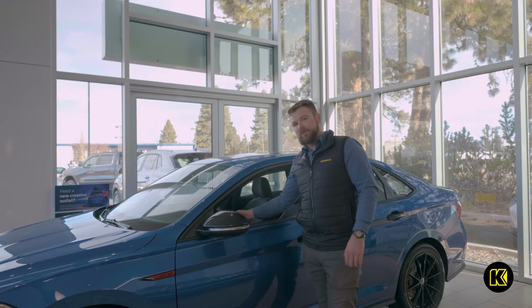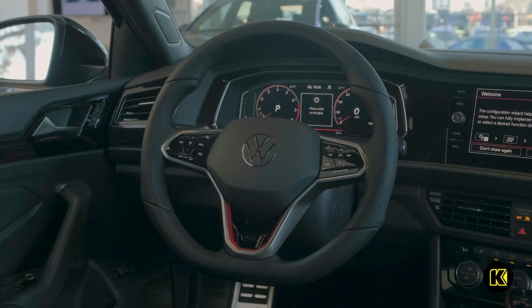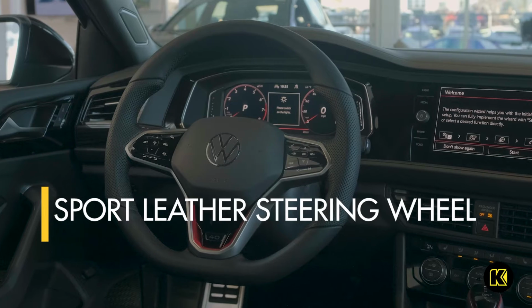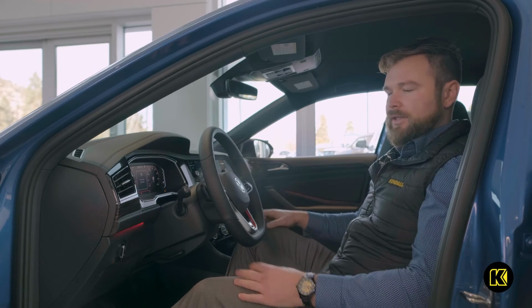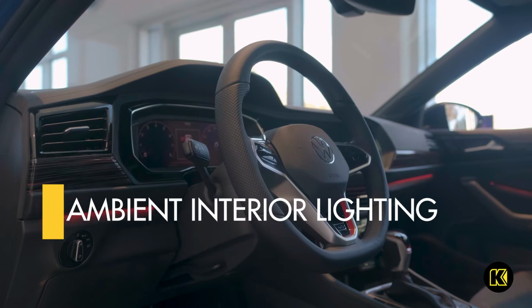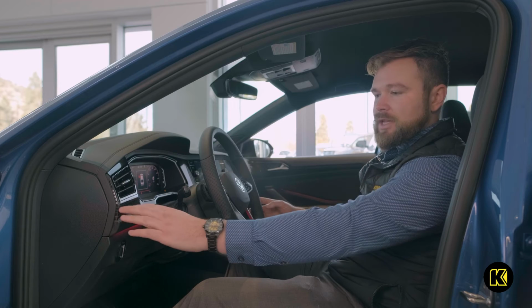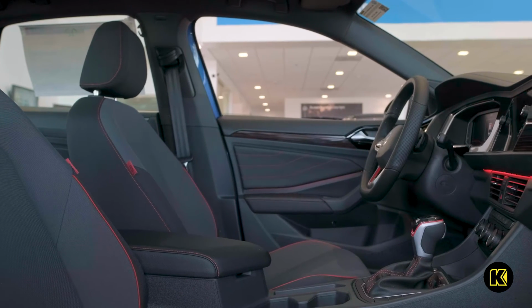Another really cool feature that I appreciate about this 40th anniversary GLI is that it has a special edition wheel that's also flat bottom. One thing that you guys will notice is the ambient lighting. It's all set to red right now. It ties in very nicely with some of the other red accents in the vehicle. One thing that I do notice and stands out to me is this red and black inlay is something I've never seen in any other model.